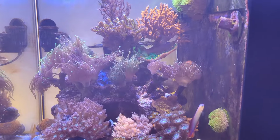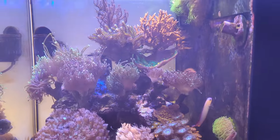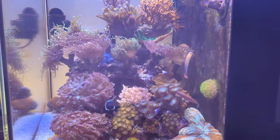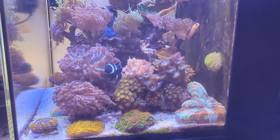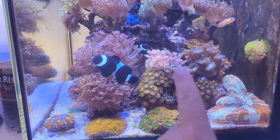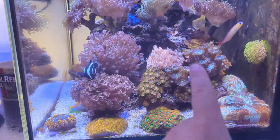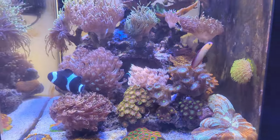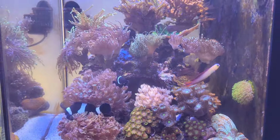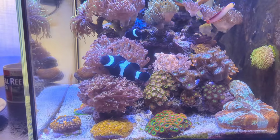So here we are, guys, this is the reef tank, and I'm filming this right in the middle of the day, and the sun's shining, so there's a bit of haze and light, but this is what it looks like at the moment. Just a little update on the gonis there. These are the latest ones from Signature Frags. They're doing so well, the orange one, and then the purple one. There's Riri the firefish. She's really wanting to get some action, but it's looking really nice.